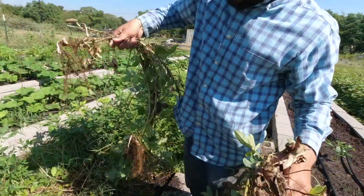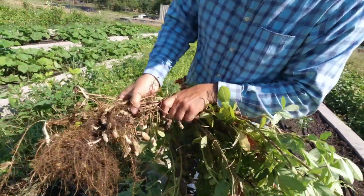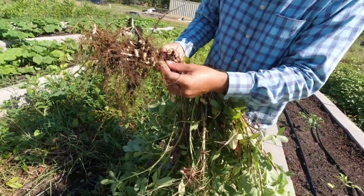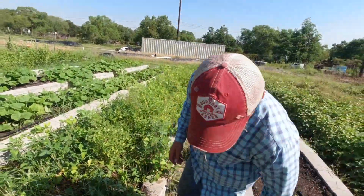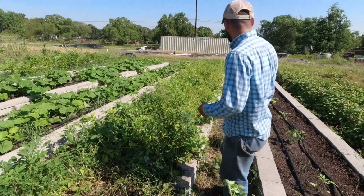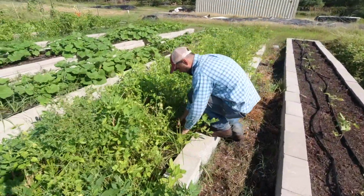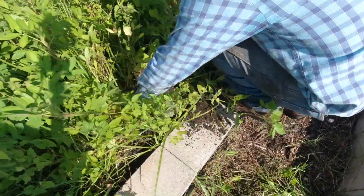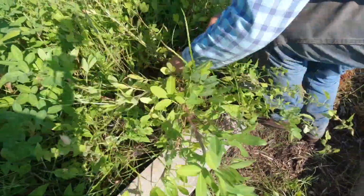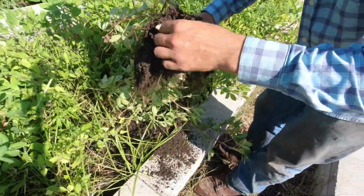And pretty decent yield. You can see all those peanuts on there. This plant probably could have gone another week or so. How do you know when they're done? Ideally, the foliage starts to yellow, and you can see some of these over here kind of yellowed out. Let's test the theory. This plant's kind of smaller. Oh yeah, see bigger peanuts in there.